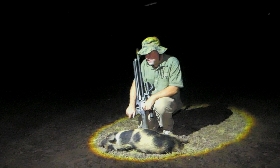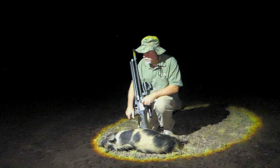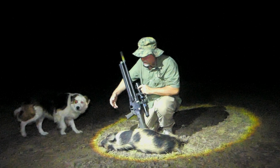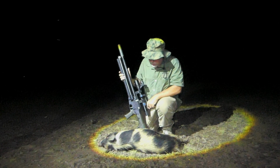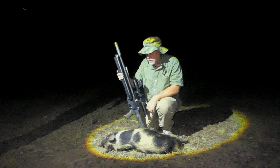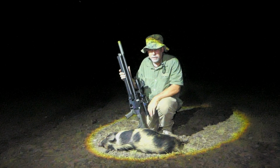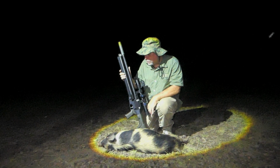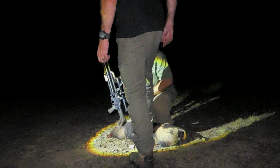Shot this little guy from stand about 15 yards, not very far, with the HPS 30. Shot him right here, just below the eye, and it put him down. So this is 30 caliber pellet. This is a good size pig for air rifle shooting pellets. Had no problem taking him out.